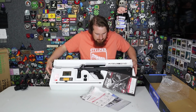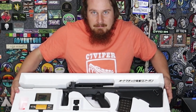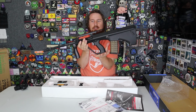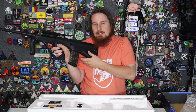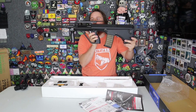It has all the paperwork that comes with the Marui. Styrofoam. I'm gonna take it out of the box. I wasn't going to take it out of the box, but I took it out of the box. Brand new, fresh, with no scuffs or anything on it. Wow. I'm probably the first person to hold this. That's not realistic. Maybe somebody else held it. That is a brand new Tokyo Marui AUG.